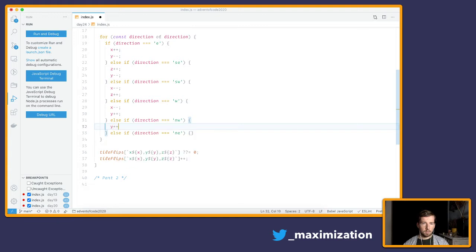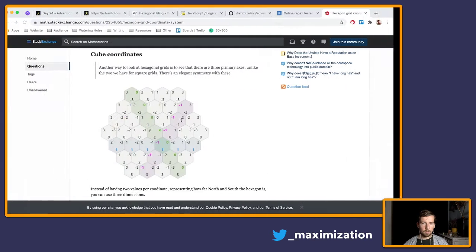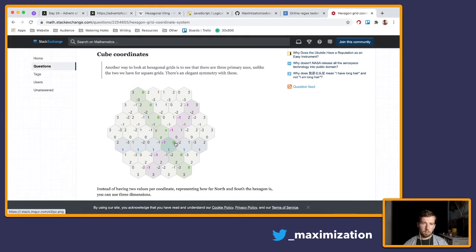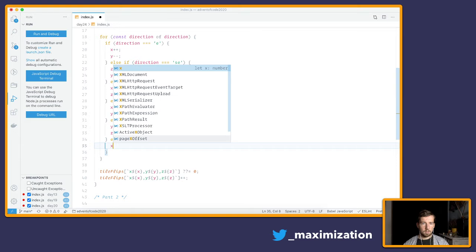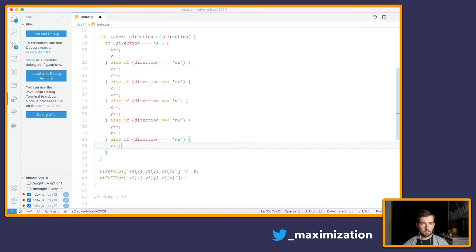Y plus plus, z plus plus, and the last one, northeast, is we increment x and decrement z. Increment x, decrement z.